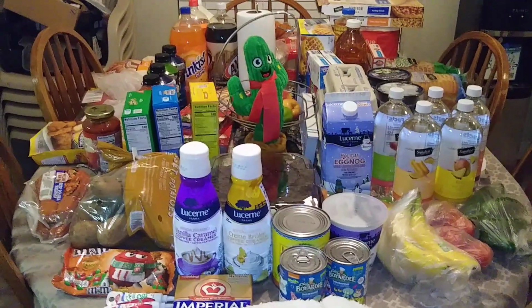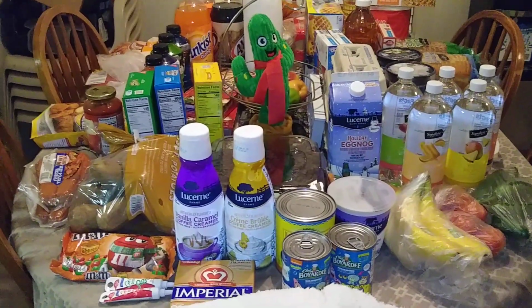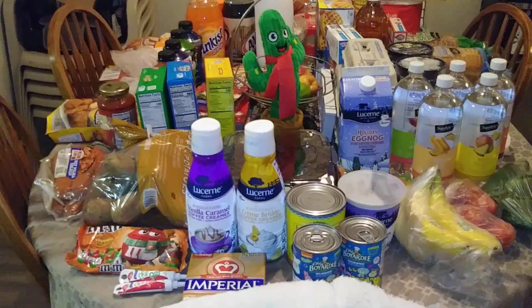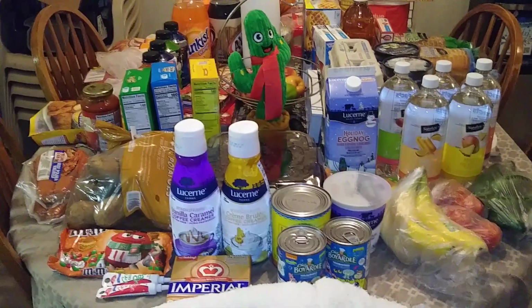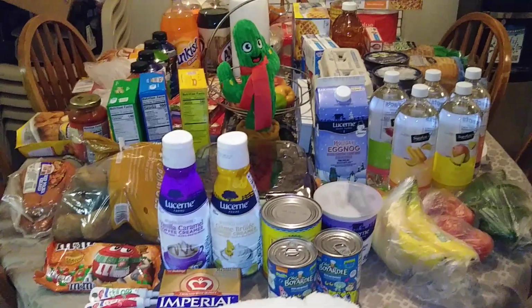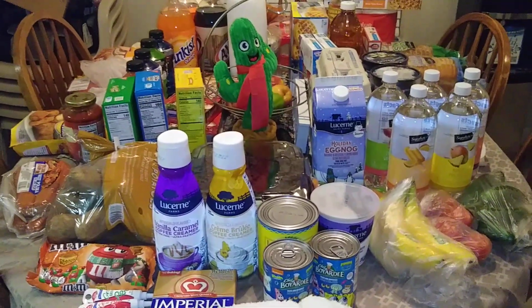So that is it for this haul, you guys. Again, check out your Safeway, your Albertsons, download the app, you guys. They have tons of coupons, always good deals going on. So be sure you get on that. And so yeah, that is $125 of groceries, you guys.